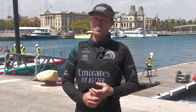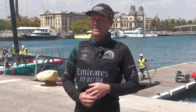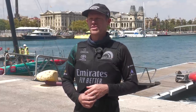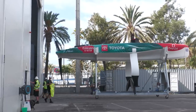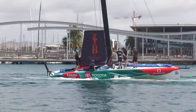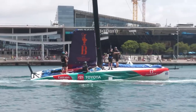It was one of those perfect days in Barcelona where the breeze built quite quickly, and we've seen the other guys out sailing their 40s here, and today was our first day in the 40 itself. It only got here a couple of days ago, so for the team to turn it around so quickly to get it ready for today was awesome. And as you can see, it's quite different to the 75, but we had a lot of fun sailing it today.